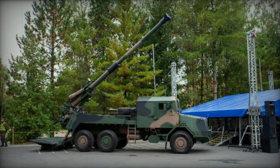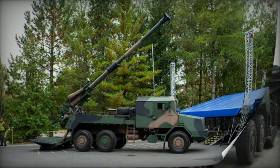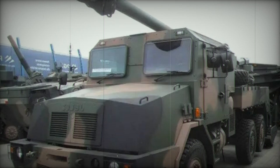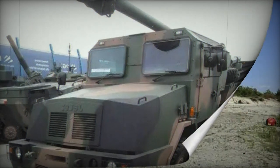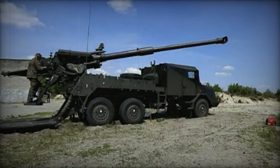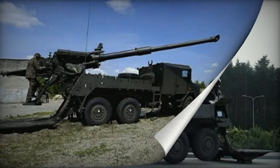Featuring a contemporary fire control system, the Kryl encompasses navigation and aiming systems, alongside a ballistic computer. This system displays target information, selects gun traverse and elevation, and aligns the weapon with the target. While the primary fire control computer is located within the cab, a gun display unit is situated at the rear for use when the howitzer is deployed for firing.